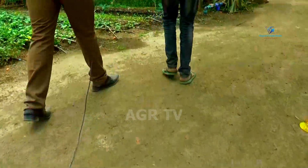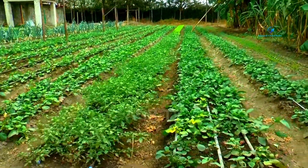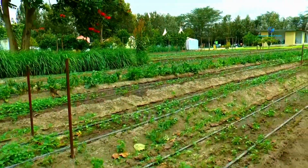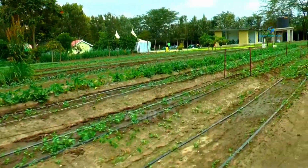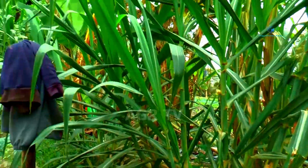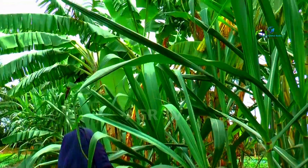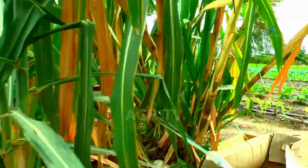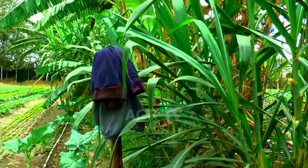All this part is managu. And this is another phase where we have put the pipes inside. We also have this phase 5. In phase 5 we have bananas, so that the camera can focus on the same. In phase 5 we have banana, sugar cane, oranges, lemon trees, loquats and apple trees, where we've started.